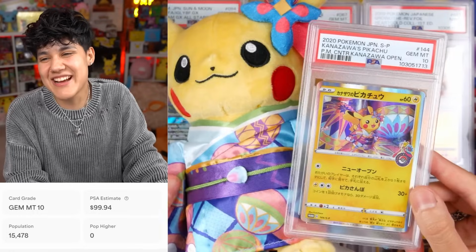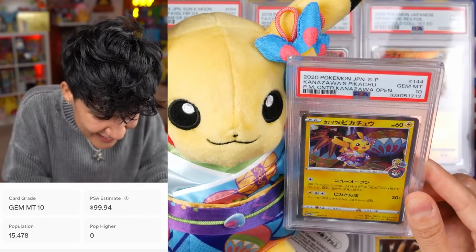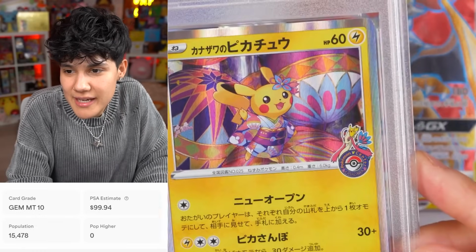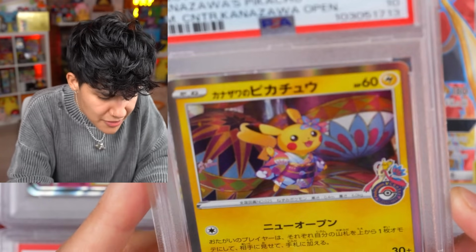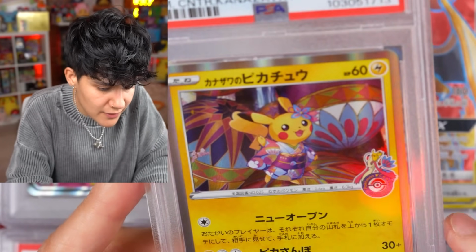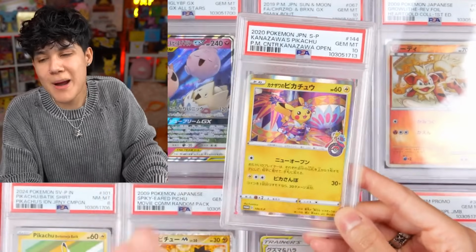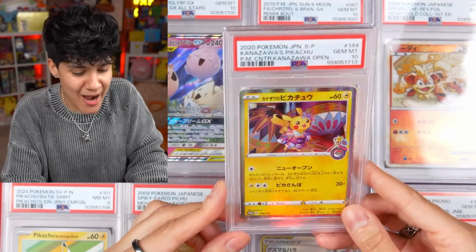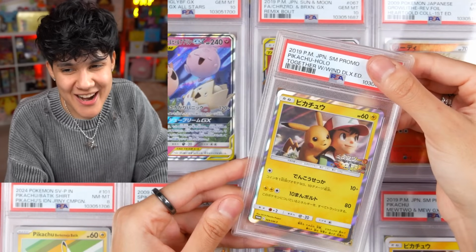All right, Gem Mint 10 on the Kanazawa Pikachu promo. I love that. This is a really, really nice promo. I love that they did this for a lot of their Pokemon Center releases. I don't think they've done these recently. I don't know if they're gonna bring these back at any point or if they only do them for very specific instances. Pokemon Center Kanazawa promo card in a Gem Mint 10. That's incredible.